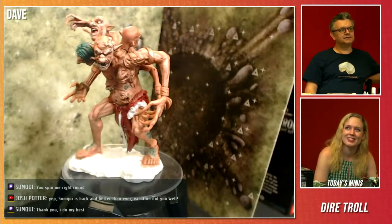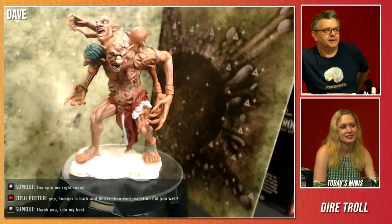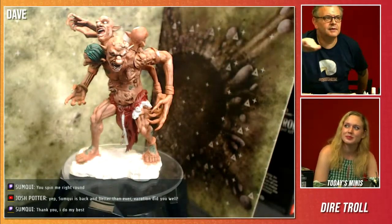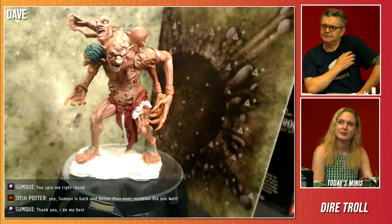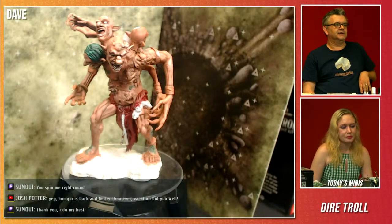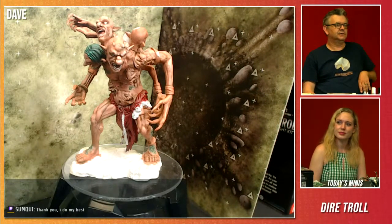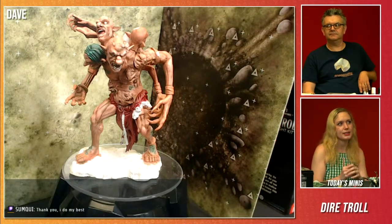Particularly in the shoulder area, around here, it has that gnarled, twisted scar tissue kind of look. And I think I'm just going to accentuate that a little bit more, for sure. But yeah, definitely a super cool model. Very scary, but a lot of work to it. Lots of little nibbly knobbly places.